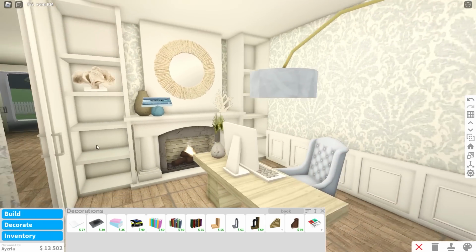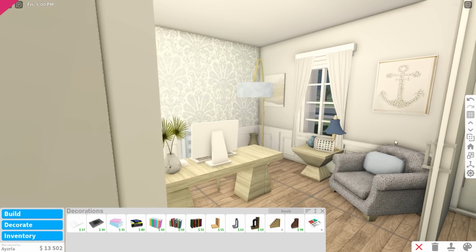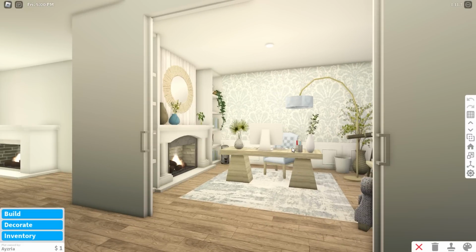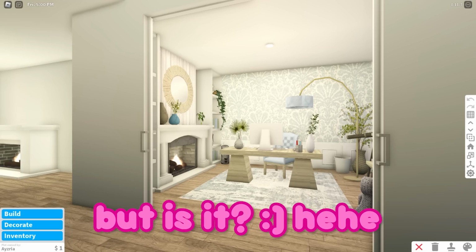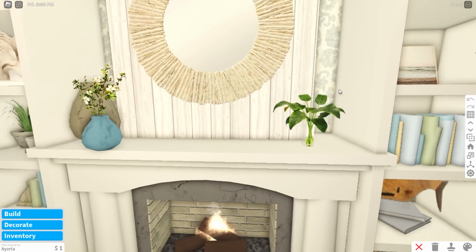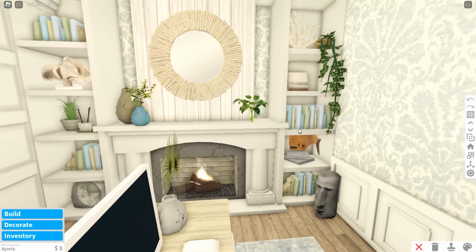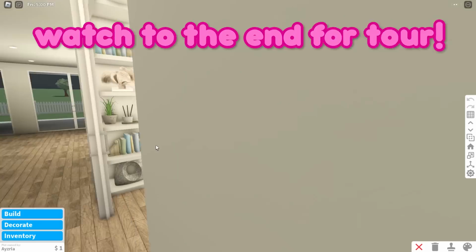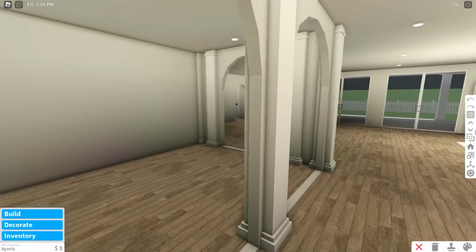I'm gonna go ahead and fill in these bookcases right here, and then I will be right back with the finished room. Okay guys, you will not believe that the office ended with $1. That's probably the closest I will ever get. However, I did want to make this plant a little bit bigger, but I literally did not have the budget to do it, so I couldn't. Here's a quick little overview of the room, and let's get on into the next one.